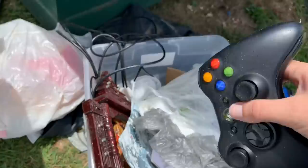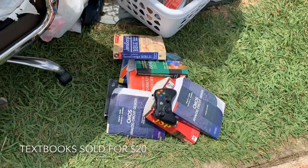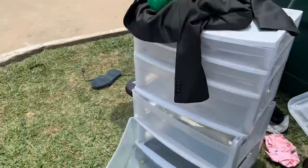Xbox controller. So all those textbooks and the Xbox controller. Whew. So it is now 2 p.m. I started diving around like 9:30, so I'm pretty exhausted. You can see the car is filled with stuff.